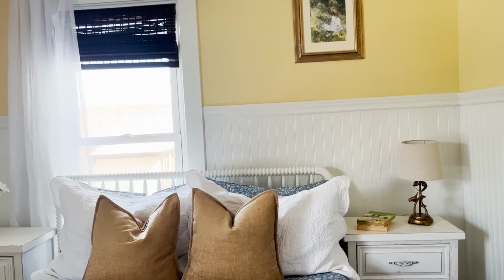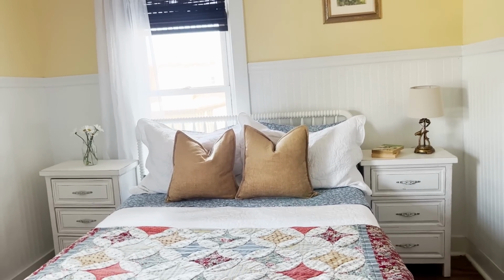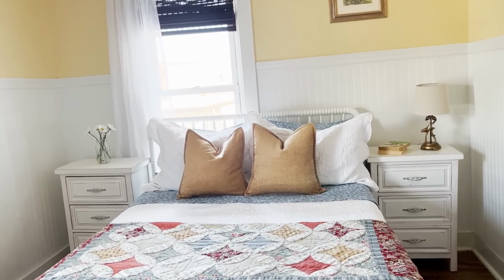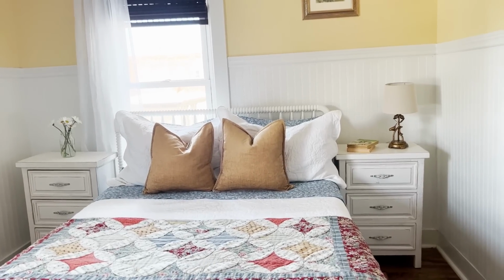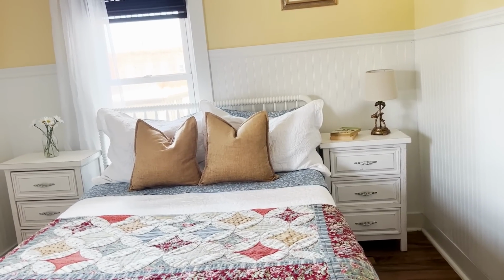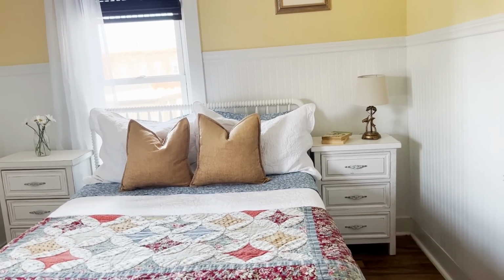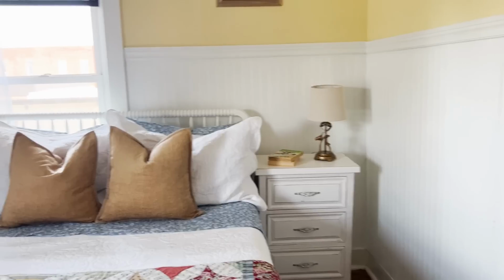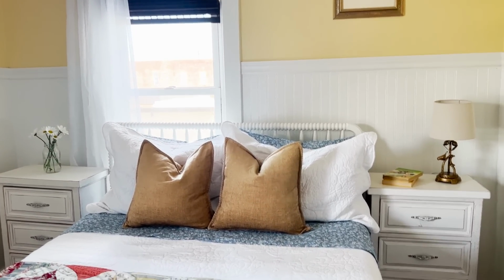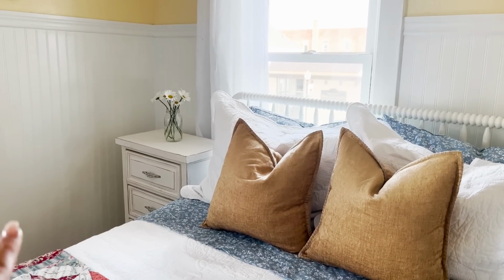But like I said, I wanted some symmetry on either side of her bed. So I found these nightstands. I looked on Facebook Marketplace for probably two weeks, three weeks. I really struggled to find a pair. I was going to chalk paint white. So I ended up getting these ones from Hobby Lobby and they are honestly perfect. I'm so glad I got them because she has so much storage now.